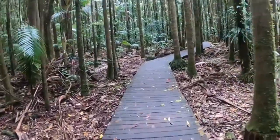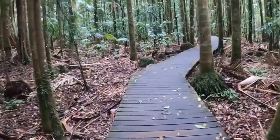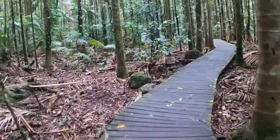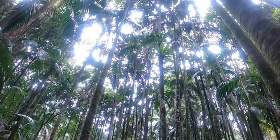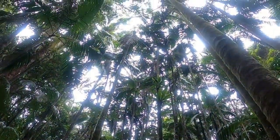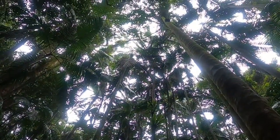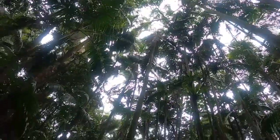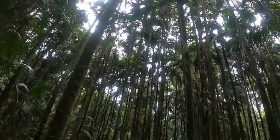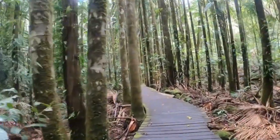A bit of a walk today. Bring the camera, just get out a little bit. The weather's not that great. At least there's nobody else around.